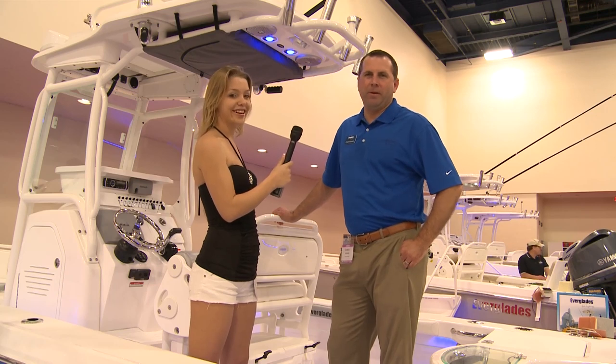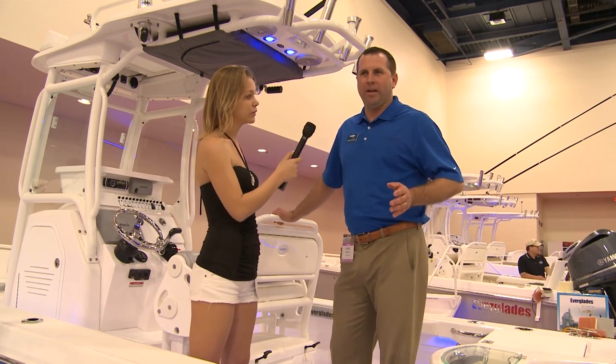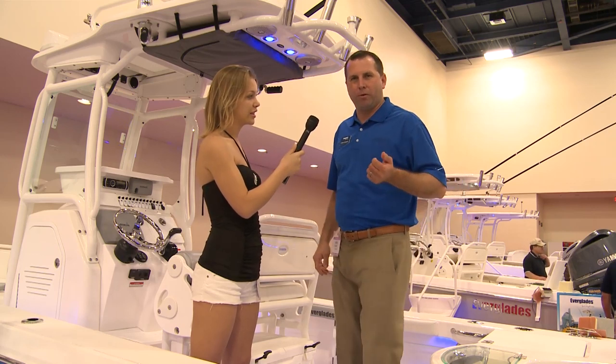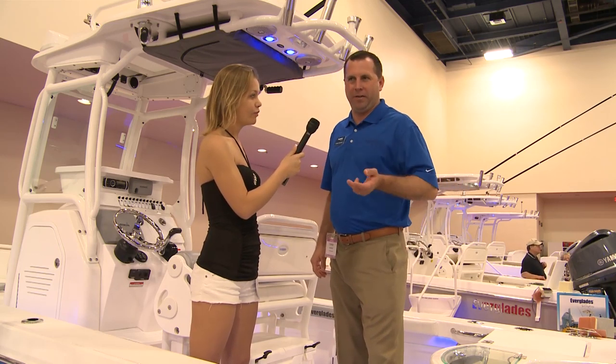Great thing about this boat is it's a three-way hybrid. It's not just a bay boat, as it appears from the exterior. This is an offshore boat. It's an inshore boat and a family boat.